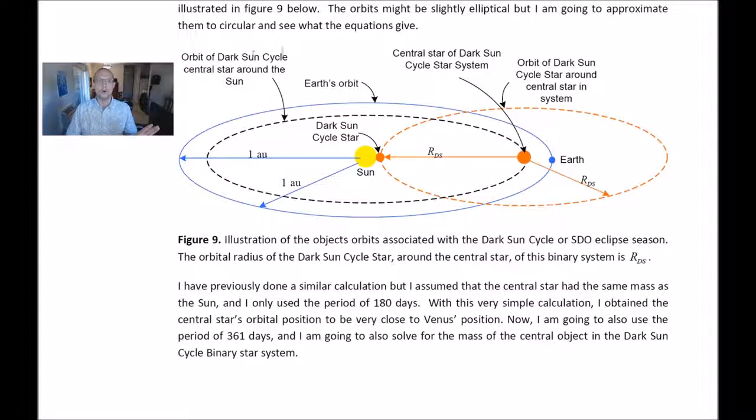All right, so the orbit of the dark sun cycle central star around the sun. This is this line here. Here's the Earth's orbit, the blue one. The central star of the dark sun cycle star system is right here. The orbit of the dark sun cycle star around the central star in the system is right here. Figure 9 is simply an illustration of the objects' orbits associated with the dark sun cycle or SDO eclipse season.